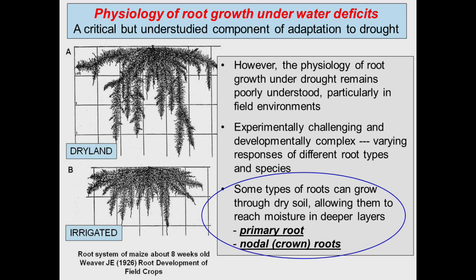Now, what I'm going to talk about today is that some types of roots have the ability to adapt and grow through dry soil conditions, and it allows them to reach moisture in deeper soil profiles under drought conditions. And I'm going to focus on maize or corn and talk about two types of roots, the primary root of a developing seedling and the nodal or crown roots that form the core structure of the root system of more mature plants.